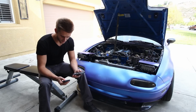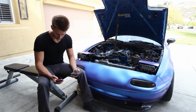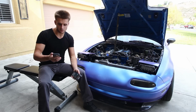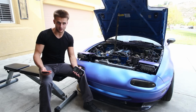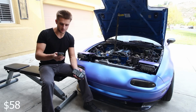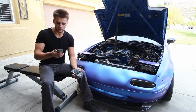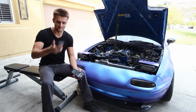So while adding this up, I realized I missed a huge part of the build. This is a turbo build, so I missed the turbo, which was $200. The axle for the 1.8 swap that I had to buy, because I don't have one of the other axles that are fine, was $58. The motor mounts were $108, and the motor mount brackets to mount the motor mounts onto were $30. And I think everything else is on there.